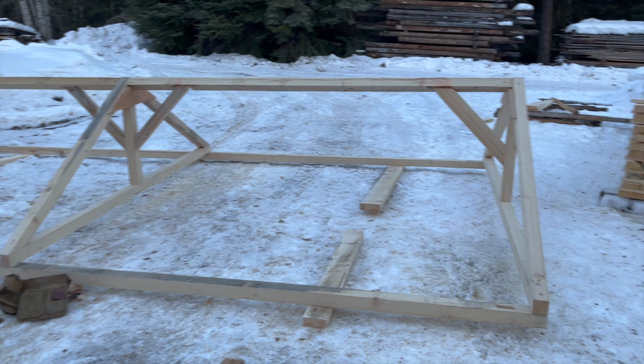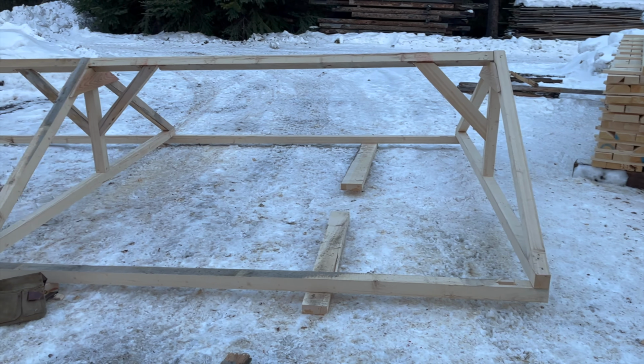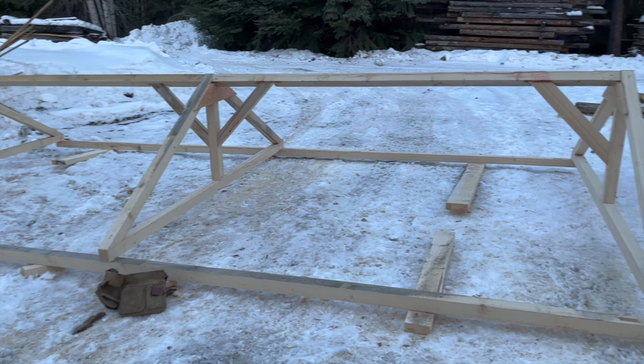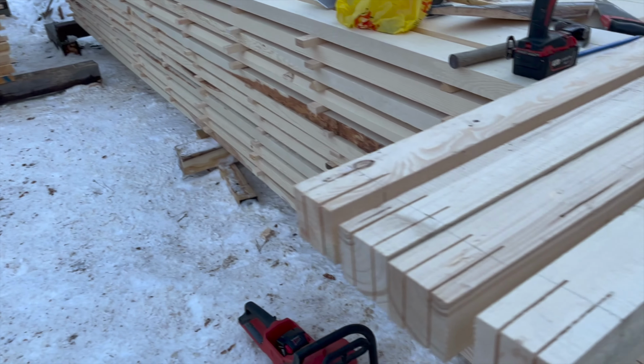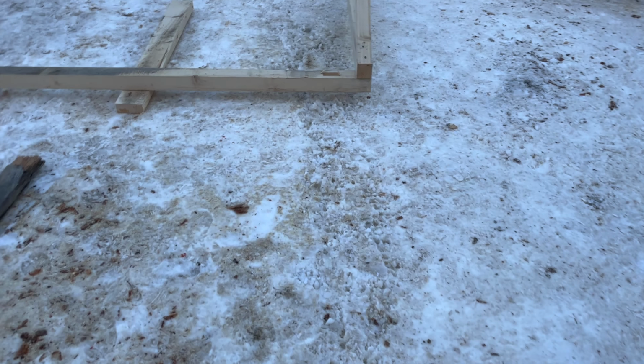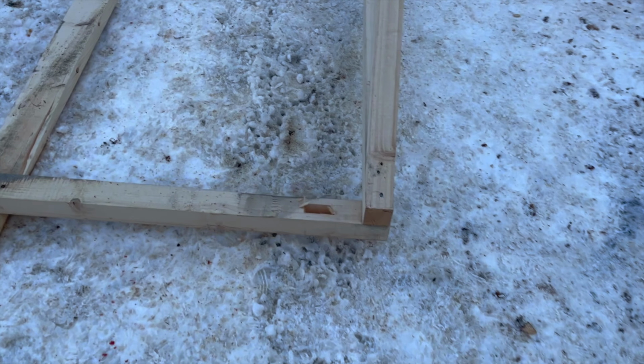Somehow the day got away from me here, so I decided to do a little bit of extra work and brace it. And I seem to have created the world's tiniest timber frame structure. So I've mortised out some slots here. You saw me do that earlier.